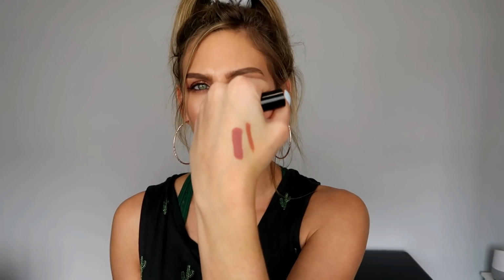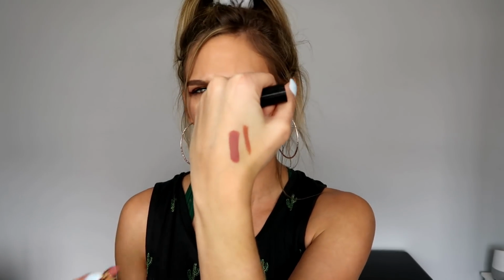I pulled out a mini lipstick here from Pat McGrath. This one is in 1993. I have a couple minis from Pat McGrath, and I just don't reach for the lipsticks a lot. It's not my favorite formula, but it's not one that I absolutely hate or anything, so I thought it could be a fun one to pull in. This one is a darker mauve pink, or a rosy pink, I would say.